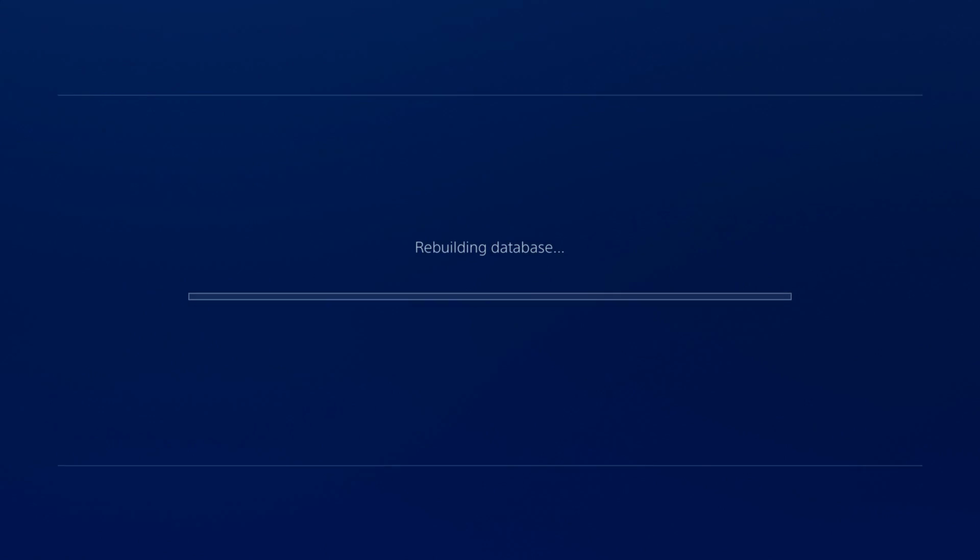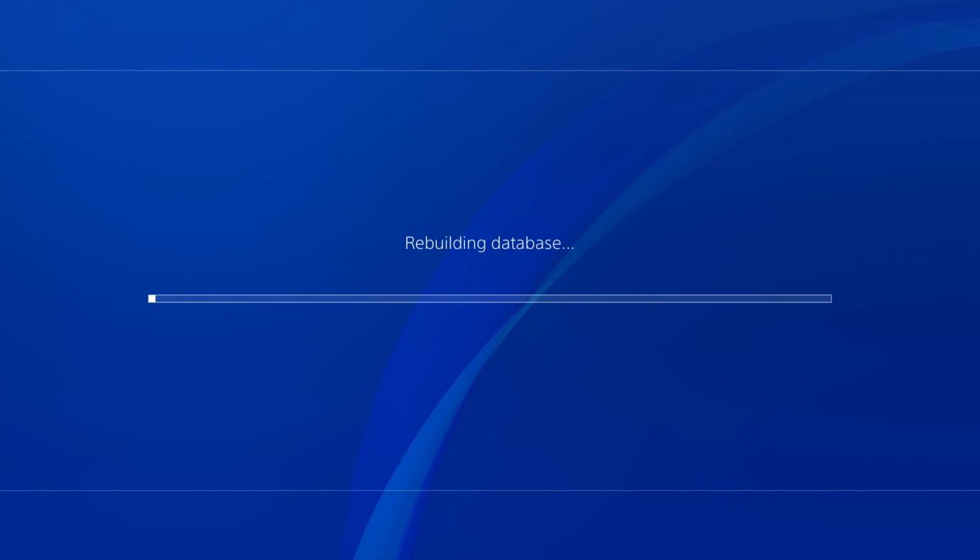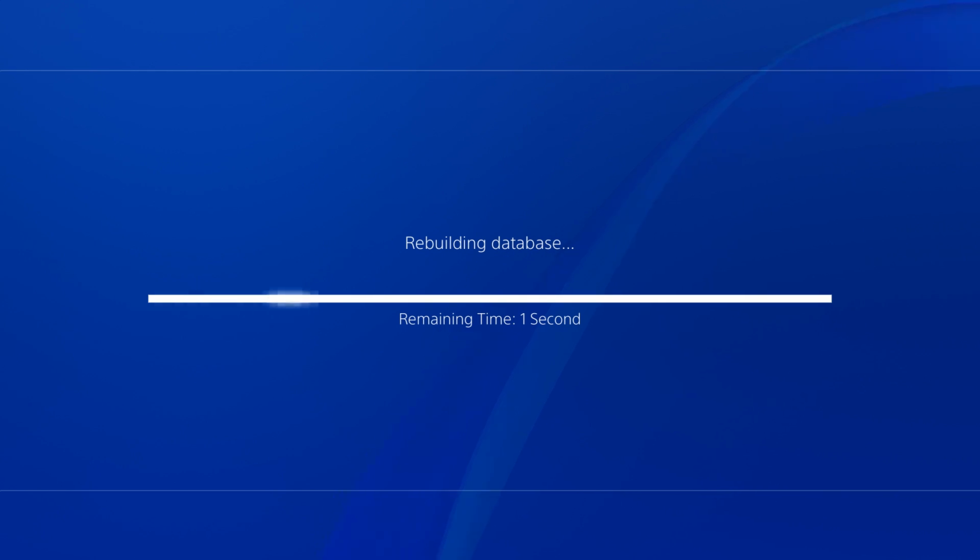Alright, so when your PlayStation 4 finally goes through the 2 cycles of restarting, you're going to have to turn back on your PlayStation 4 controller because it's going to turn off. I know a couple of you guys kind of freaked out the last time it updated and your system wasn't recognizing anything. That was because the PlayStation 4 controller was turned off.